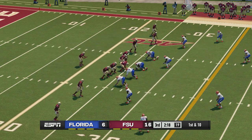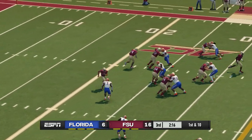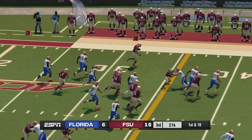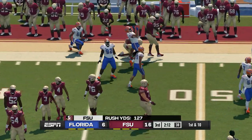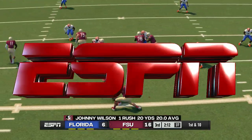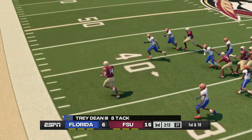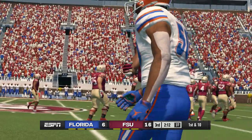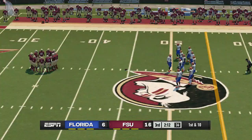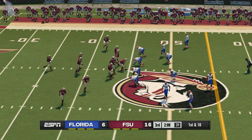Five wide. Here's a handoff, left side. He's tackled at the 45. Well, it's a nice first down by this offense. You can see the wide receiver here carries the football. You're talking about a very versatile offense that's tough to defend and very unpredictable. We've got a first and 10. Ball on the 45.